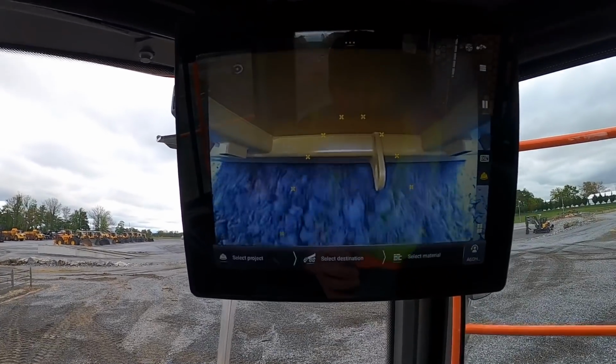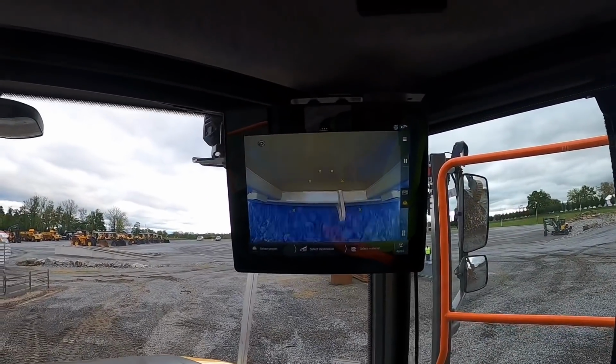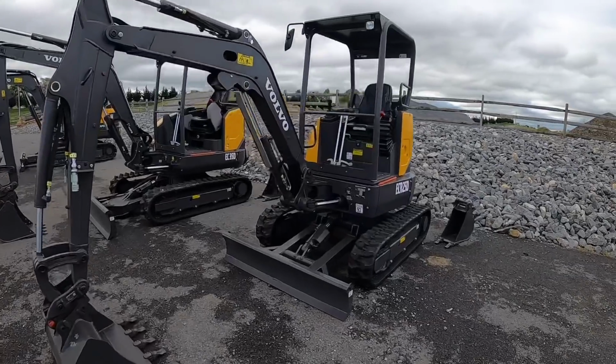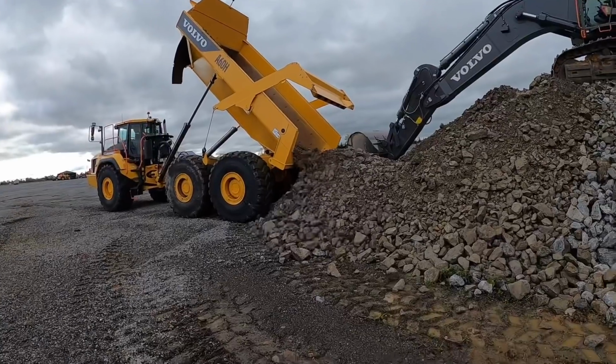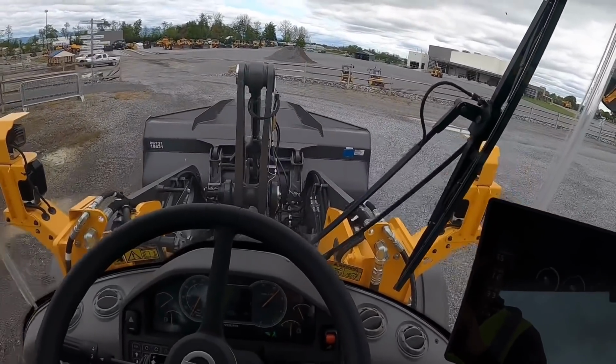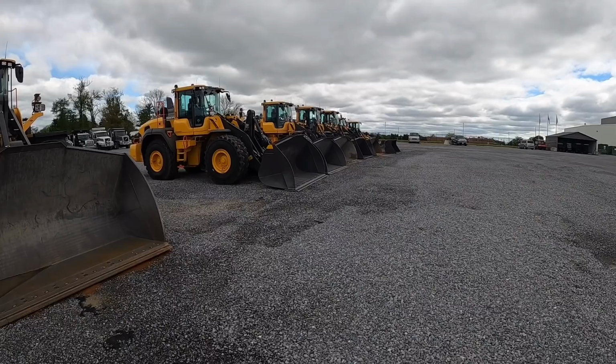But stay tuned for tomorrow, guys, because we are going to go out back and check out this awesome equipment and all the new technology. We actually had time to get everything from the small excavators to the large excavators, to the haul trucks, to the loaders. We covered all the bases, and I've got an incredible video coming. Huge thanks to Volvo for allowing us to do this and making it happen. Without them, this would not be possible.